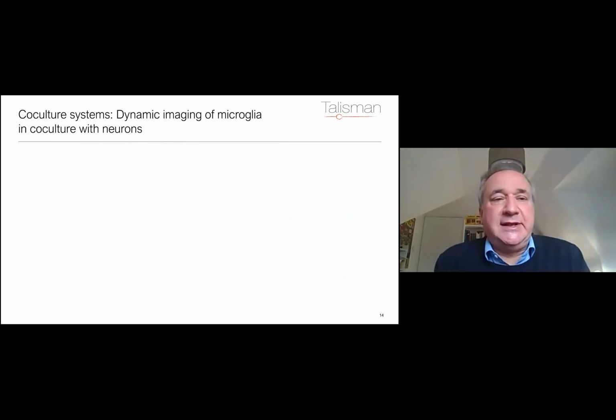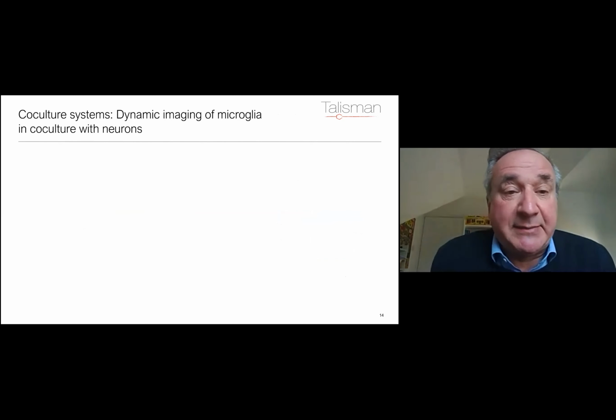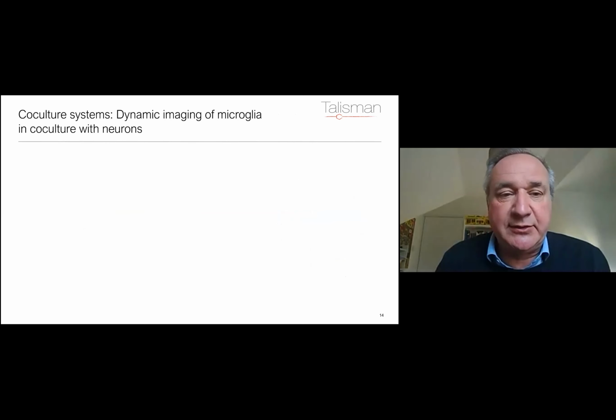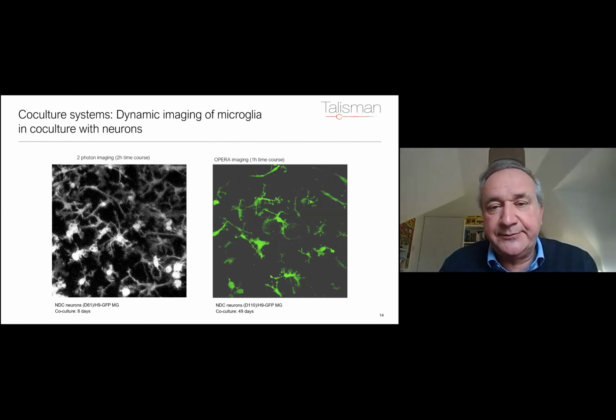As I mentioned earlier, we're very interested in co-culture systems. So this is looking at the microglia when they're added back with the neurons. So they're not just on their own now, they're interacting with the neurons, which is what happens in vivo, of course. And we've been looking here with 2-photon imaging. That's looking over a 2-hour course. And here you can see that these neurons have been cultured for about 10 days.